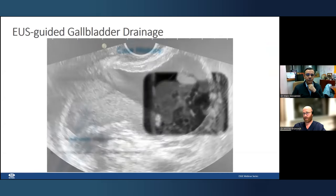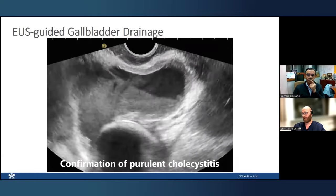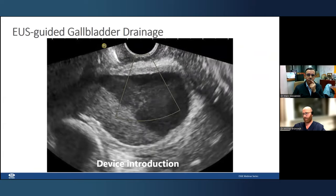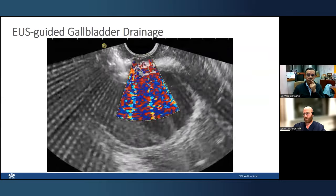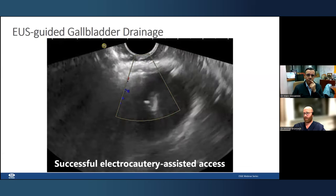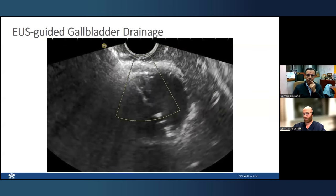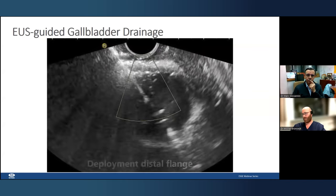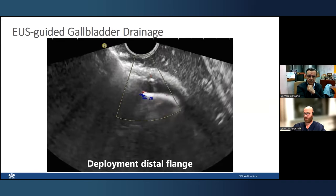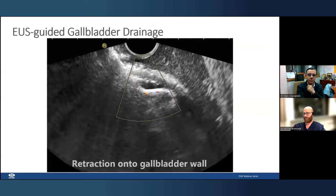Of course, the main indication here is acute cholecystitis in patients who are suboptimal surgical candidates. So we see a really sick gallbladder here with pus inside. What you see is that we reduced the distance between the gallbladder and the duodenum and entered the gallbladder with pure cutting current, 100 to 120 watts, and then deployed the LAMS stepwise. We use a pure cutting mode for all these therapeutic EUS procedures.